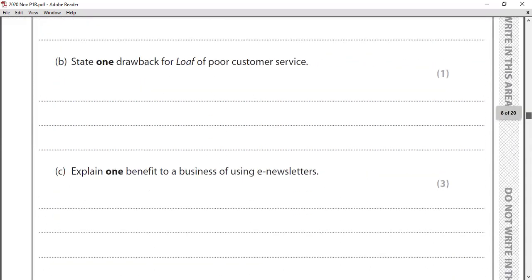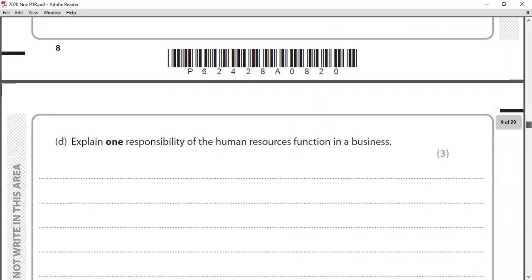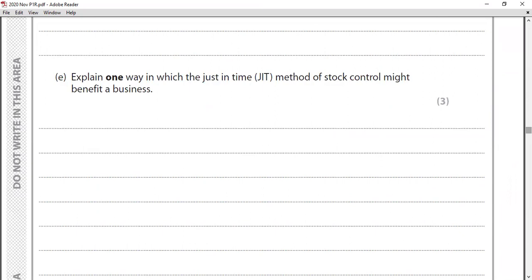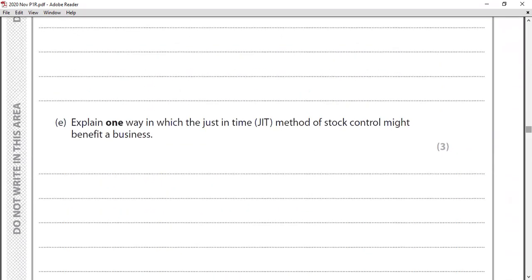Then again, there is a 3 mark question coming. Every paper is like that, same format, same structure. 1C also an explain question, D also an explain question, and E also an explain question. And then only a 9 marker question comes here, right? Okay, so that's why it's very easy.